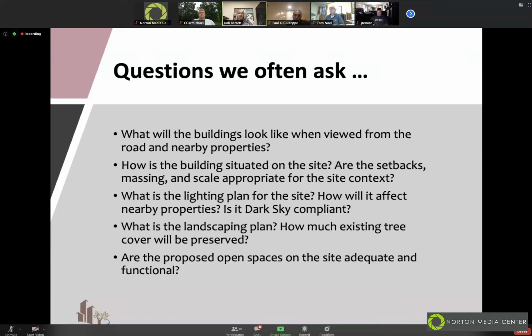And then, are the proposed open spaces adequate and functional? In other words, people are going to live here. Are there places for kids to play? Are there places for people to walk? What is the outdoor space going to be like? So the landscaping plan, the site plan can shed light on all of that.